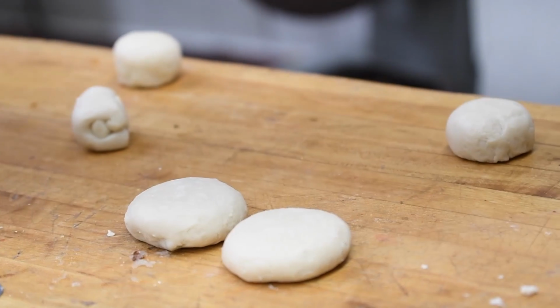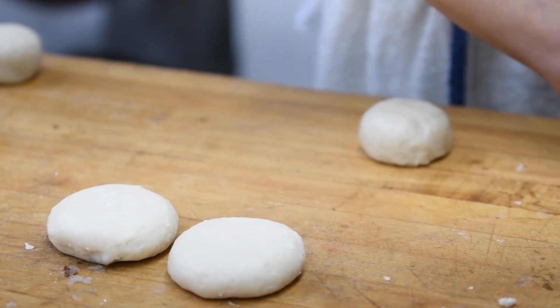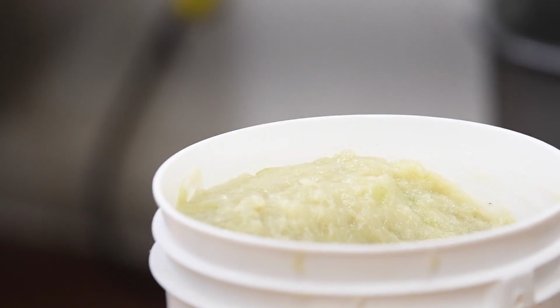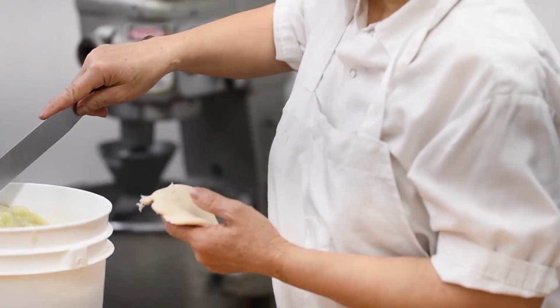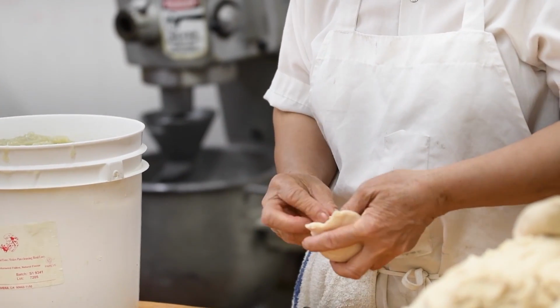And what's inside of the winter melon filling? Basically, all it is is winter melon, sugar, oil, and flour. Flour to keep it thick. You have to know how to gel it. She'll roll it out like a dumpling, then she'll get the filling and close it like a dumpling.